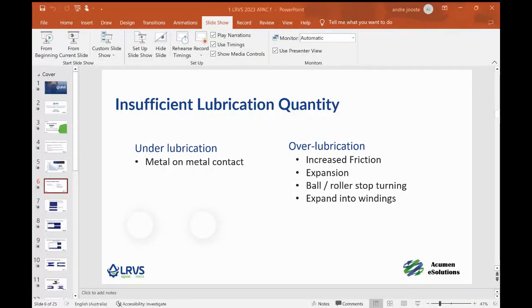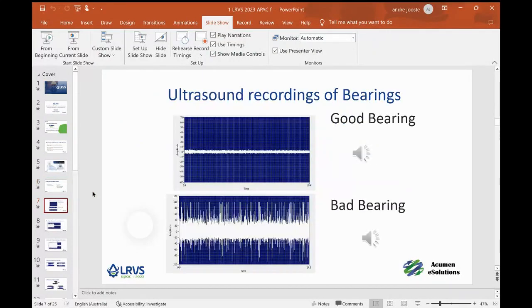As the grease expands due to the heat, the only place it can go is to pop the seal, or the grease can get packed so tightly that the rollers or balls stop turning. Then instead of the ball turning and sucking grease in as part of its normal running, it starts operating like a blade and pushes grease out of the way, and all of a sudden you're dealing with metal-on-metal contact.